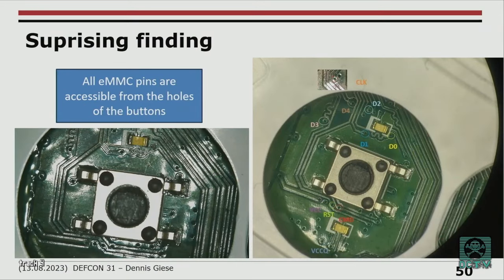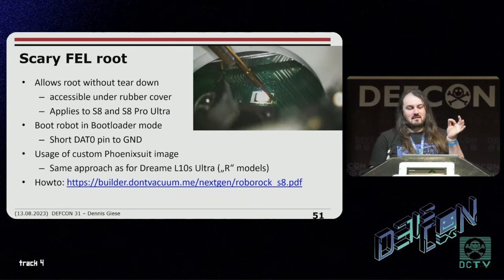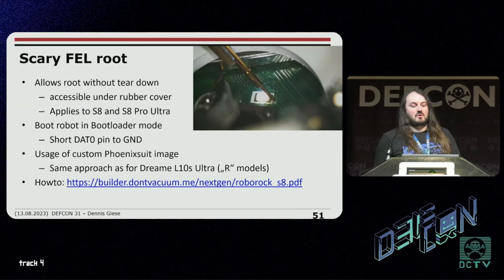As you see, we have data 0, data 1, and all the other pins, the clock, we have everything, which is very nice. Now we come to the scary part. We can use a needle to connect the data 0 pin to ground, and that will bring the device into the bootloader, and then we can just flash it. Without touching any single screw, you can just scratch off a little bit of solder mask, connect a wire to it, hold it, and power the device on, and then it should be in bootloader mode. It's more or less the same approach as for the Dreamy, it's just that in this particular case you need to be a little bit more scary.